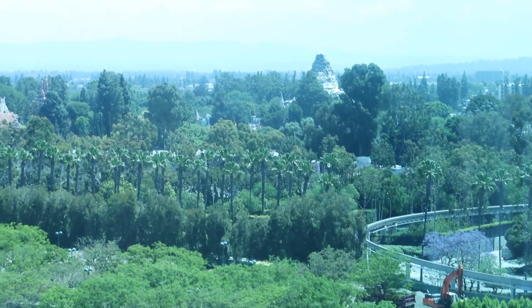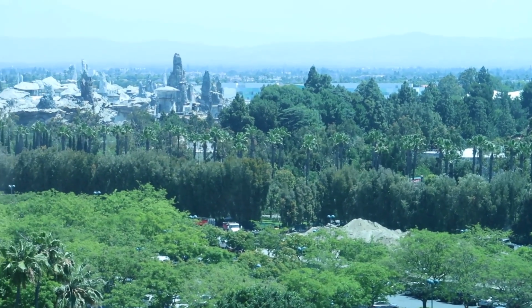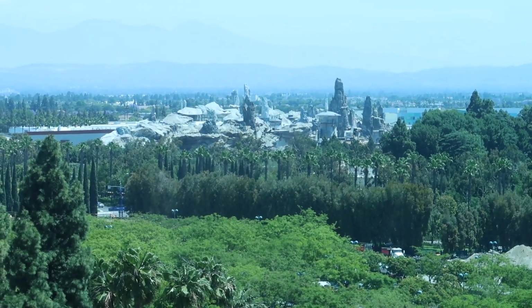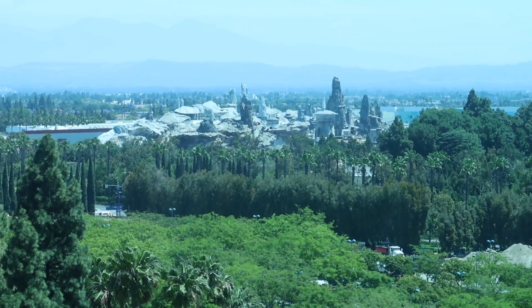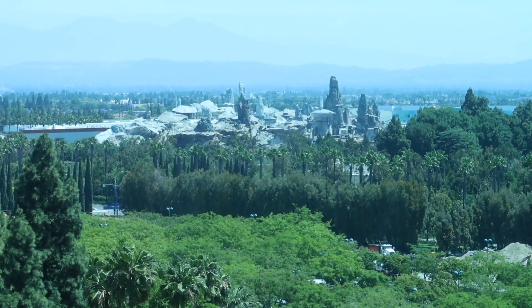But wow, this is amazing. All right, I gotta remember, when you're zoomed in, it's very shaky, so sorry guys. But look at that. Wow, we're so excited. When I saw we were on the 11th floor, I'm like, wow, we're on the top floor, but we never thought we would have the view of Star Wars Galaxy's Edge.